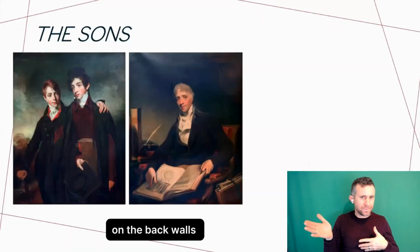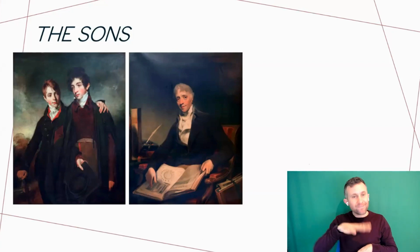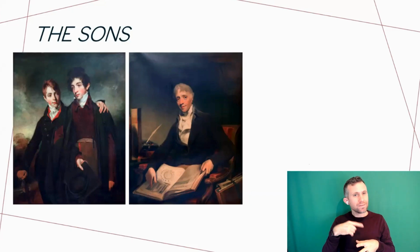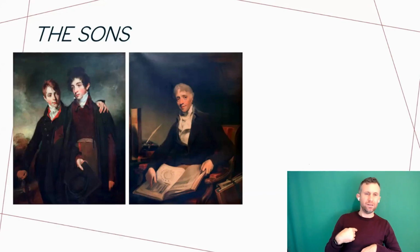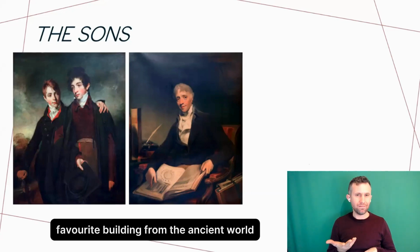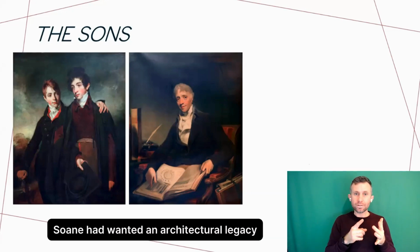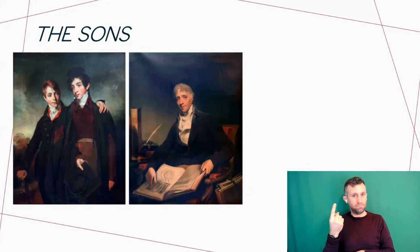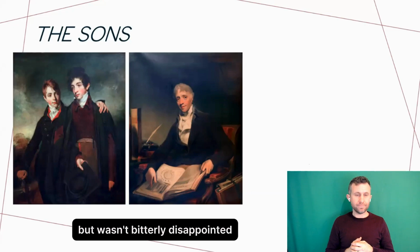On the back walls of the south drawing room are two paired portraits. On the right, Soane, and on the left, the two sons. Soane's portrait shows him as every bit the architect, pointing to his favourite building from the ancient world. Soane had wanted an architectural legacy to continue after him, and he expected both his sons to follow in his footsteps, but was bitterly disappointed.